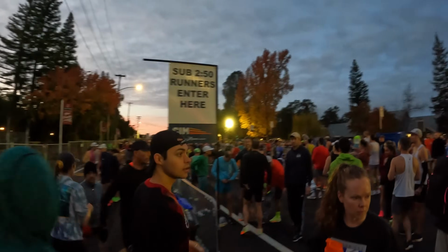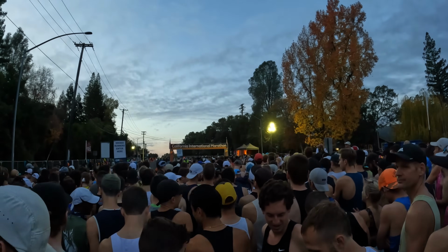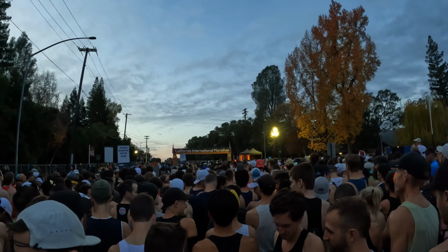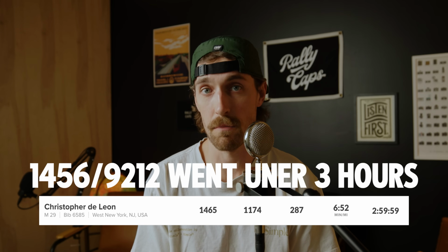Really cool vibes in the starting corral. From all the races I've ever run, CIM's the only one where they don't have an A, B, C, D corral. They just have different chutes based on your time. So there's a sub 2:50 corral, which is super cool. It's just so fun to be lined up with so many fast people. I chased a sub 3 for years, and so it felt really cool, in the same way I talked about in Chicago, to be in the A corral. It felt really cool to be around a bunch of other runners who have found the discipline to earn their spot in that corral as well. And CIM is crazy in that there are hundreds of runners under 3 hours, maybe even 1,000 under 3 hours, which is wild in a 10,000 person race.